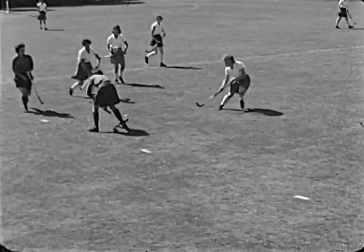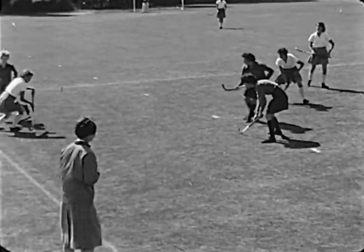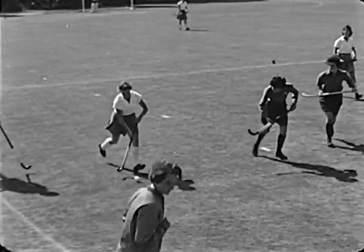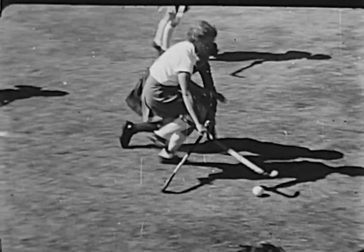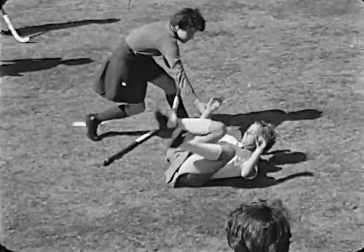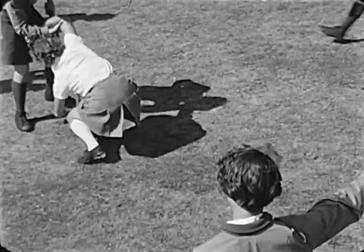An accident may occur as a result of a foul. For instance, this black halfback puts her stick between the legs of the white forward so that she falls heavily. In this case, the umpire restarts the game with a free hit for the white team.